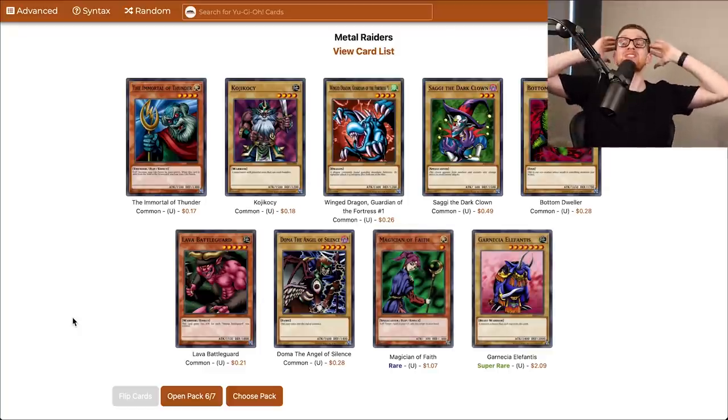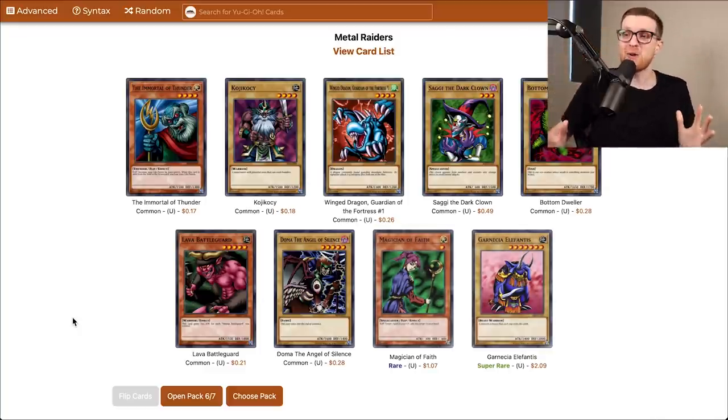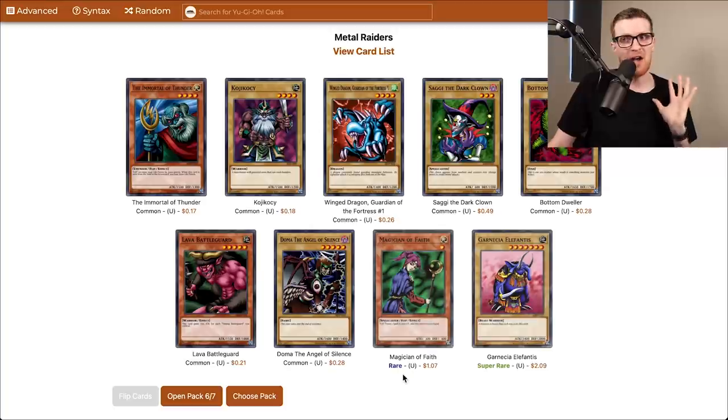And a third Magician of Faith! This is exactly why I wanted these Metal Raiders packs. These cards are so strong. Almost every rare we've gotten has just been so worth it. Super happy to see it. Garnisia Elephantis is cool, but I think we've got some better tribute monsters.